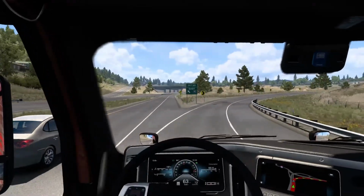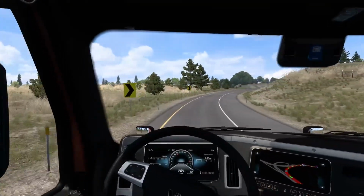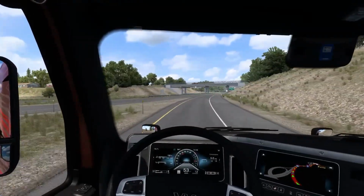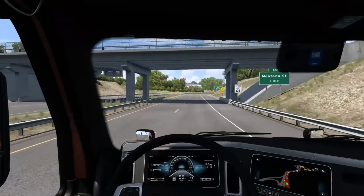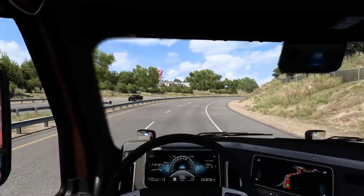So here we are coming up to Butte. Yeah, super nice quick little journey. So we'll get off here, check out the unknown point that we have on the map, and hopefully we'll get our photo opportunity as well, and then we can continue on our way to drop this off.